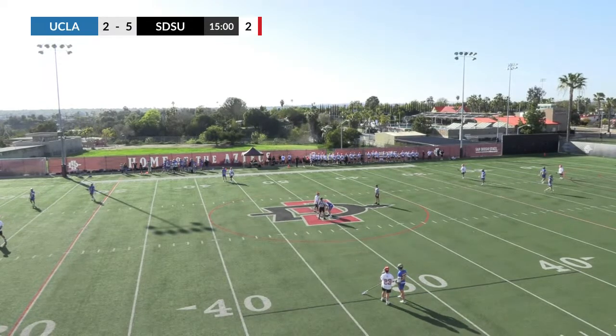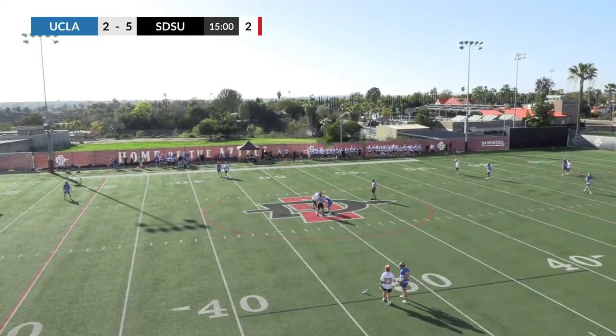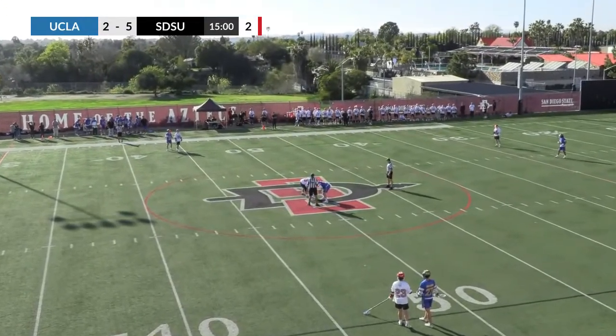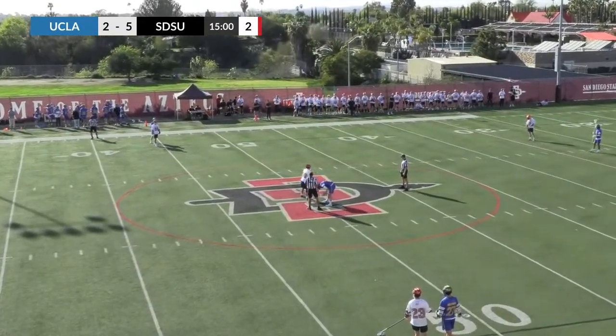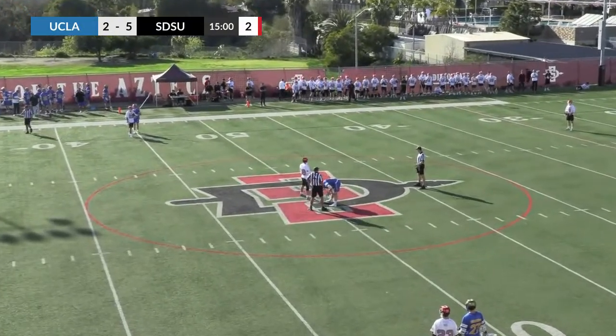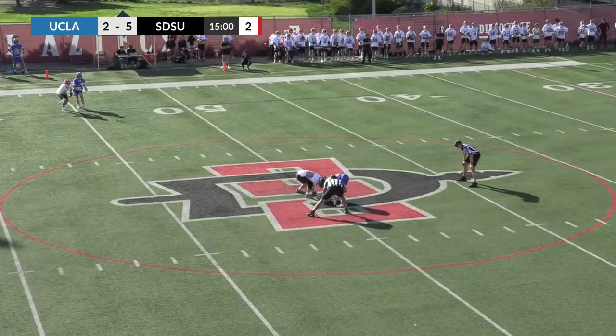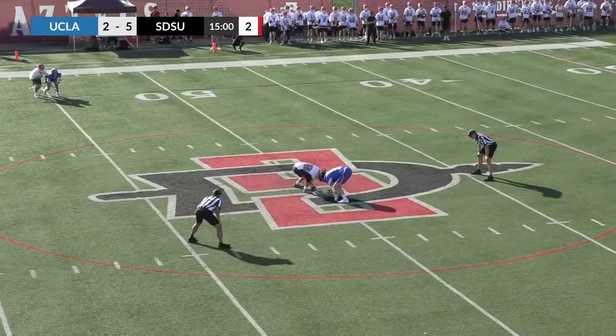And we're back here at the start of the second quarter. It's a beautiful Sunday afternoon, daylight savings day. Aztecs in the home white leading 5-2 over UCLA Bruins. This is the SLC Network. I am Matt Holman, taking you through these next three quarters.